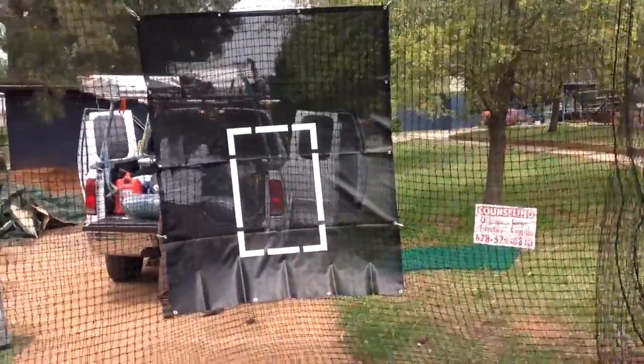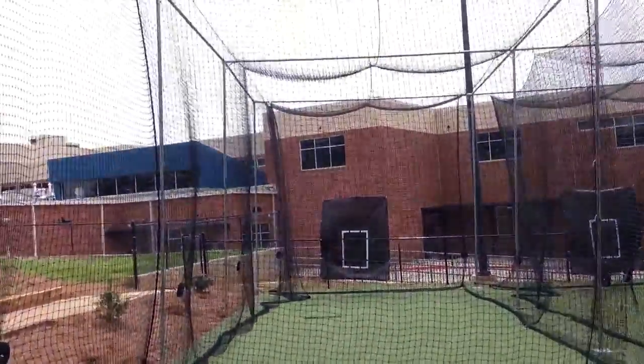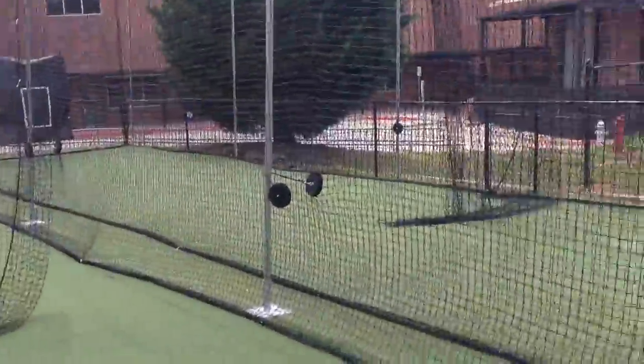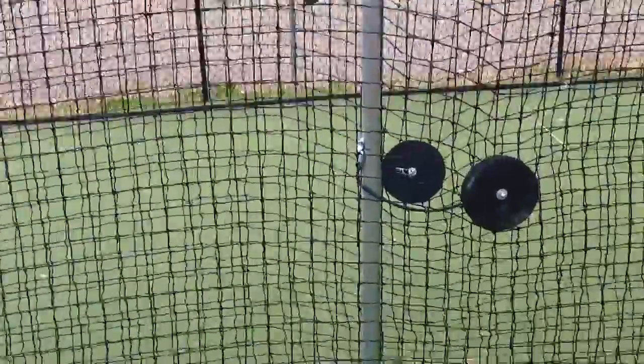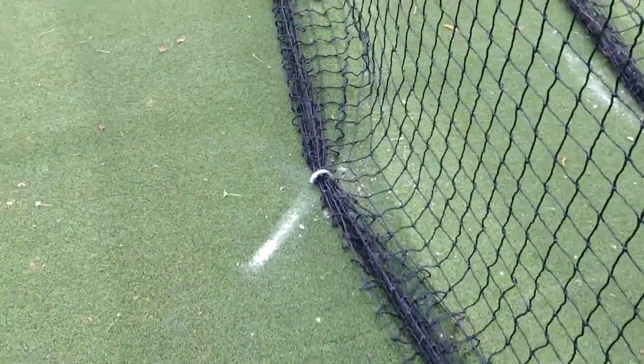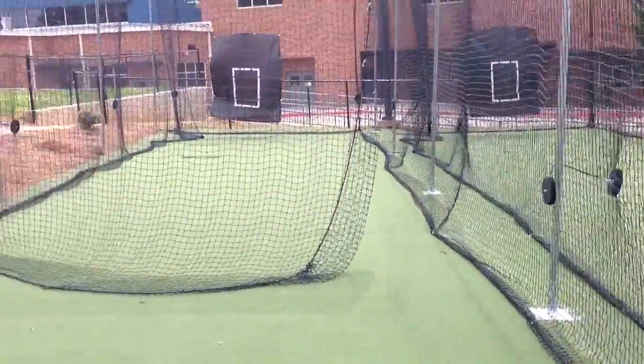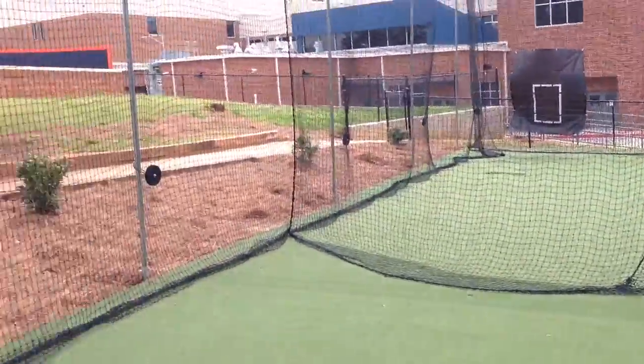The wind is super, super hard. So as you can see, it's blowing all these nets. One of the special things about this batting cage is that we have put in anchors. You know, like I'm saying. So the wind won't be pushing and disturbing the players as they practice.